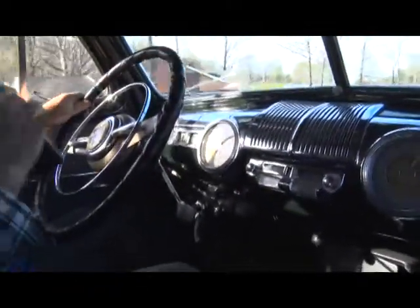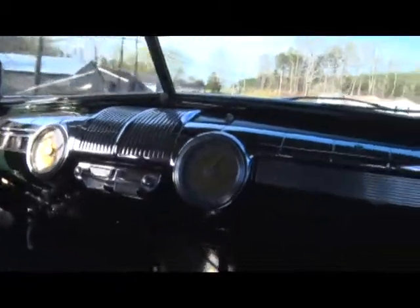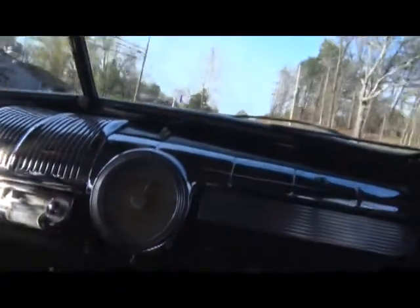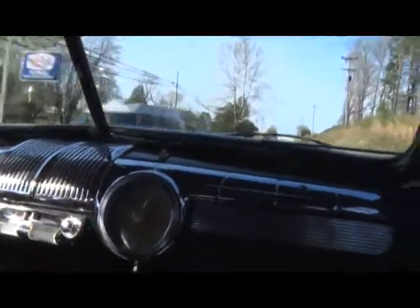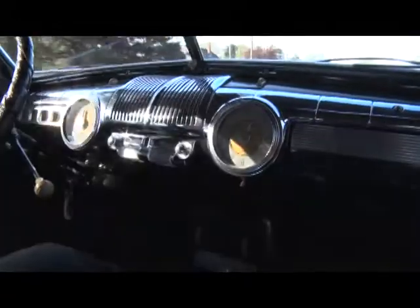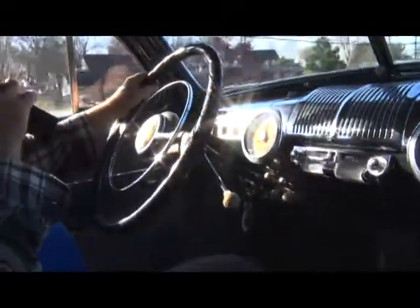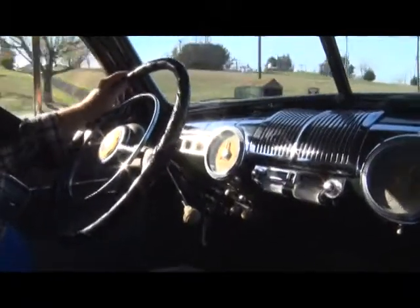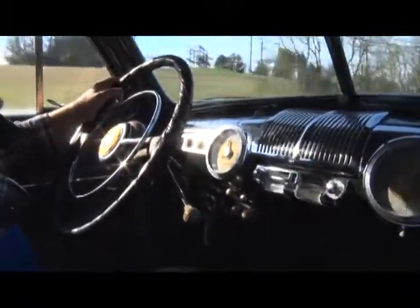I'm gonna roll the windows up so you can hear what it sounds like inside. You hear that little purr, that little V8 purr, that little flathead V8 purring. You see I'm driving one-handed with no hands on it, so driving pretty good. That little play, don't haul it. Once you get used to these tires, a little bit of play is no problem driving.